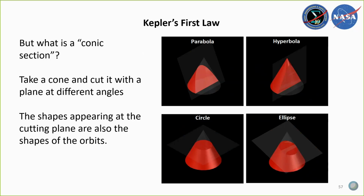There are other orbit shapes that are possible, and these are described by what are called the conic sections. So let's take a look at what a conic section is. I've drawn a right circular cone 4 times on the right-hand side, and I've cut it with a cutting plane in different ways here. If you take that right circular cone and cut it with the plane at different angles, the shapes appearing at the cutting plane are also the shapes of orbits.